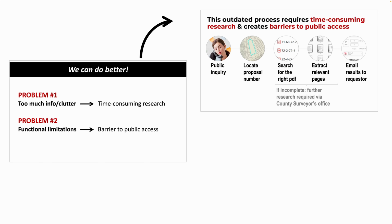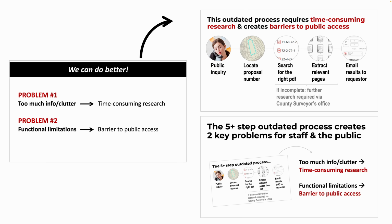Here's the before. And again, here's one of the afters where we can put all this information inside the heading of the slide, but then change the visual. So it is a visual summary of the different steps. Or we could do something more like this, where we break it into multiple slides. And we still have that information on there. Too much information and clutter, time-consuming research, functional limitations, barrier to public access. It is all still there, but now we have a visual, and that visual is the 5 steps.